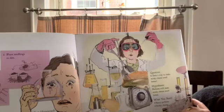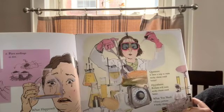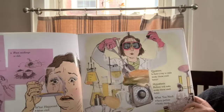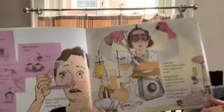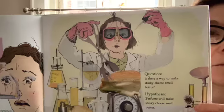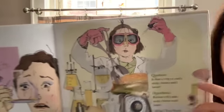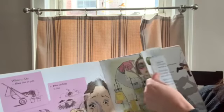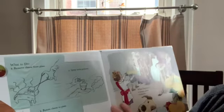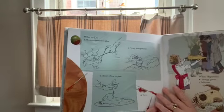Uh-oh. Question: is there a way to make stinky cheese smell better? Hypothesis: perfume will make stinky cheese smell better. What you need: fancy perfume and stinky cheese. I don't know, will it make it smell better? What to do? Remove cheese from plate.